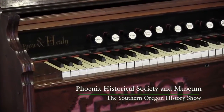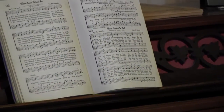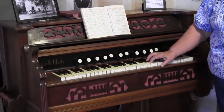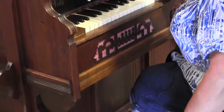The family that purchased it gave it back to us. They fixed it up, and now it works fine. It's a pump organ, so it's difficult to play unless you know how. You need to pump the pedals down below before it makes any noise. In order to play the pump organ, you need to pump the pedals before you can play it.